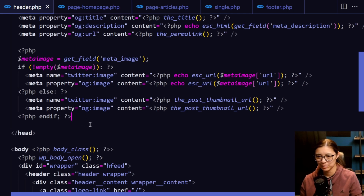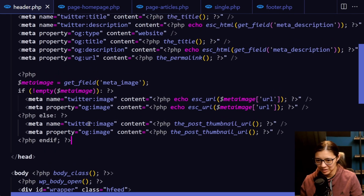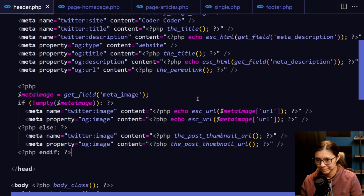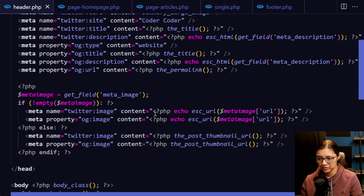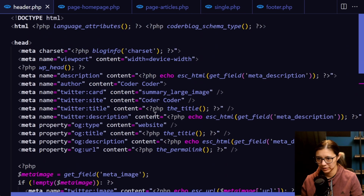So I know this kind of looks messy. I'm definitely not a PHP or a WordPress expert really, but it does seem to be working, which is pretty awesome. Okay, so these are all the SEO tags that you would want for social media and search results. So I think we're good there.